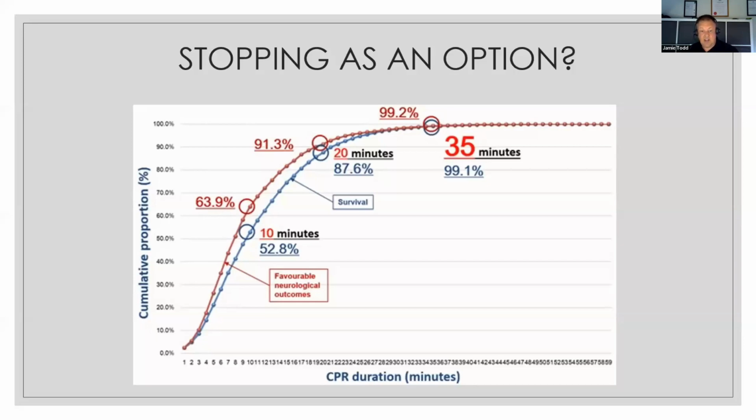Then what is the value of transporting this patient, particularly if we don't have mechanical CPR, or we have to massively compromise resuscitation to get them out of the house? They've either got to be carried down the stairs and no one can do chest compressions on them during that period. I think that's a question we have to consider and something you have to take to senior medical advice.